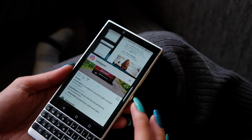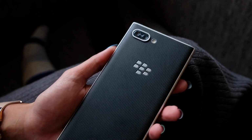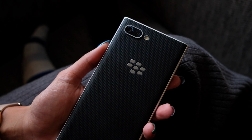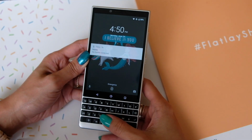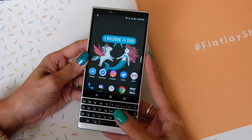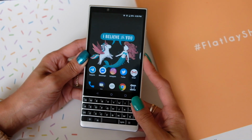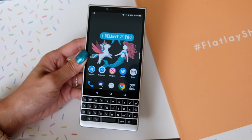This phone definitely still has that businessy vibe with this good-looking texture on the back for good grip. And it also comes in a red one, but I didn't have access to that, so I had to settle with this black one. Oh, another thing, the BlackBerry Key2 also has fingerprint unlock. And it's not on the screen or on the phone, it's actually on the spacebar in the keyboard. Makes a lot of sense if you think about it.